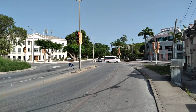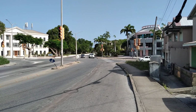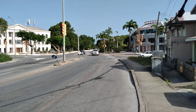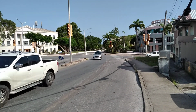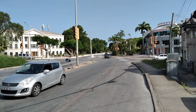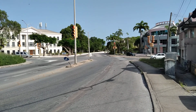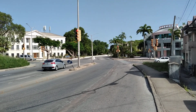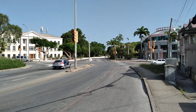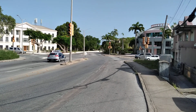Ahead of me, you can see the Jiu-Jitsu ICL and Royal Bank of Canada, which is at Erdastone Park. And you can also see the Foreign Affairs building. And where those traffic lights are now was once a roundabout, the Erdastone roundabout, named after the Prime Minister's grandfather. Our Prime Minister in Barbados, her grandfather, Erdastone Motley, who was known as the city father and the mayor of Bridgetown.